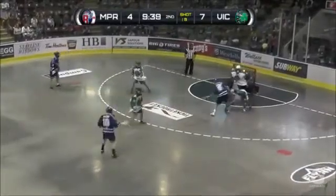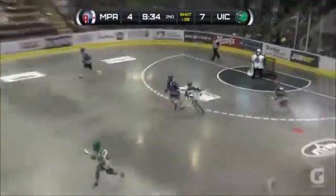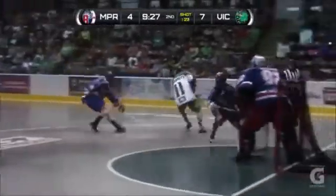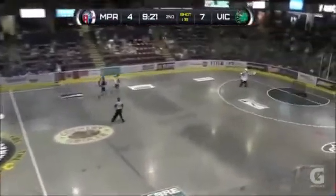Taylor inside, pump fake, steps around, shot, nice save from Hagedorn. And a little toe drag from Greg Harnett, outlets to Jaeger. Jaeger has Harnett down the pipe, he finds him. Here's Greg Harnett, pump fake, and he slows things down and flips it to Jaeger. And Jaeger's going to have to give chase real quick on this one, as Matt McLeod's all over him.